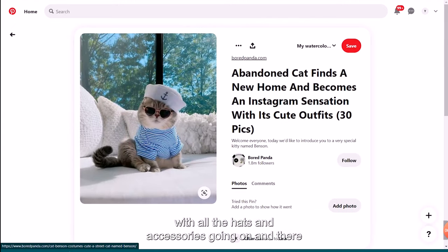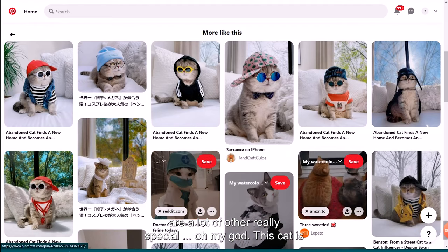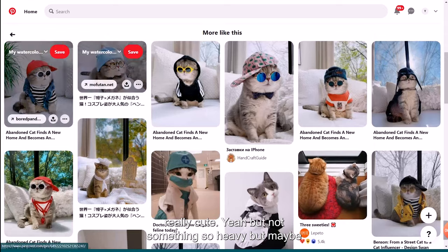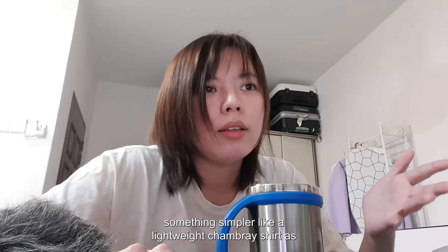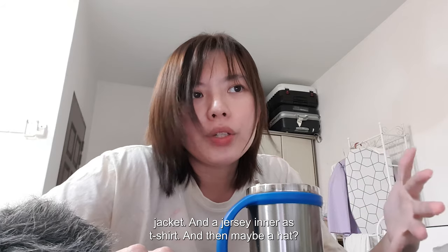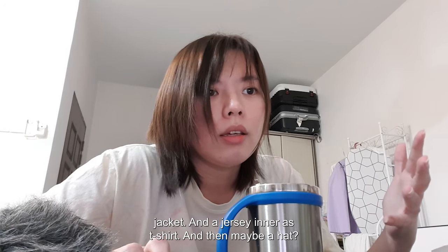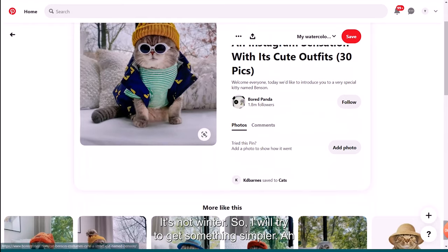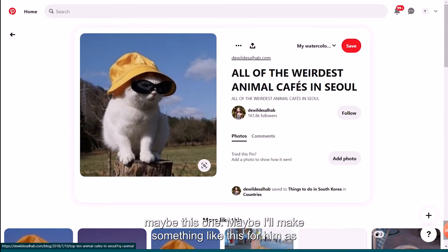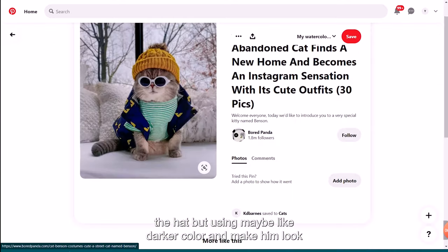And this cat is really cute with all the hats and accessories going on, and there are a lot of other really special... Oh my god, this cat is really cute. Yeah, but not something so heavy, but maybe something simpler, like a lightweight chambray shirt as a jacket and a jersey inner as a t-shirt, and then maybe a hat. It's not winter, so I will try to get something simpler. Maybe this one. Maybe I'll make something like this for him as the hat, but using maybe a dark color and make him look cool.